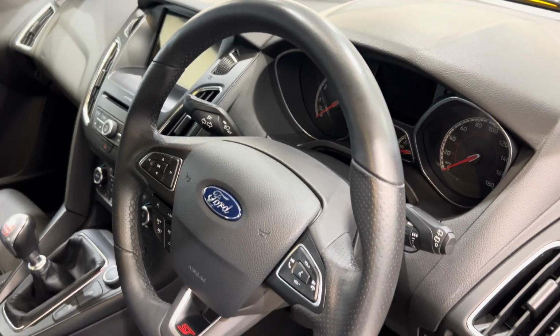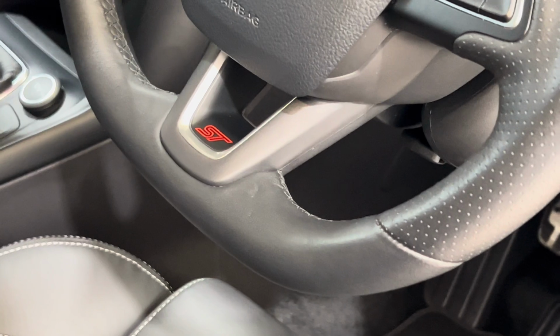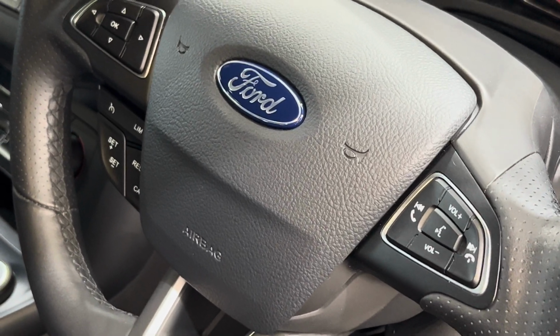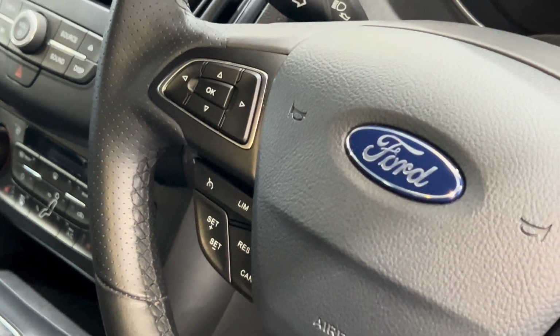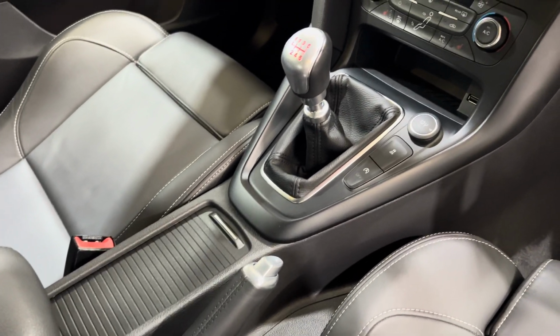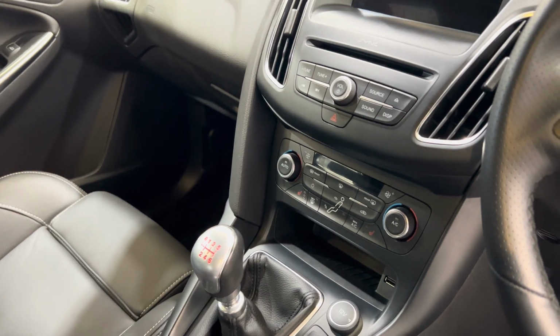All of the leather on the steering wheel. And then you've got the ST. And this is all finished in a really nice leather. Got your control buttons, voice activation, etc. Cruise control, speed limiter. And then you've got cup holders in the centre there. And then the gear shift area.